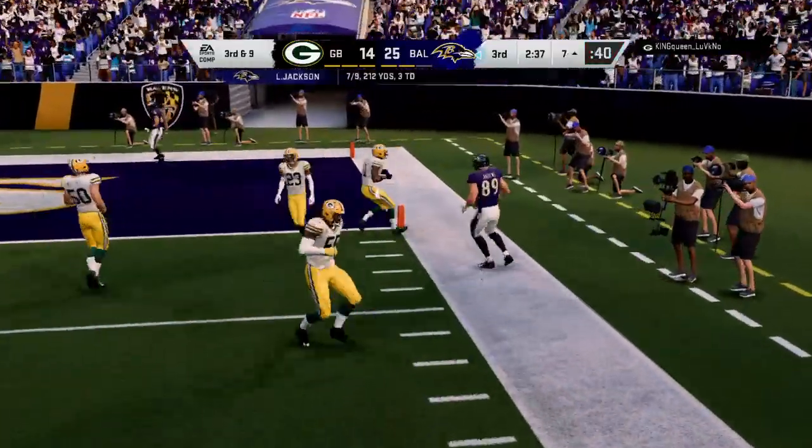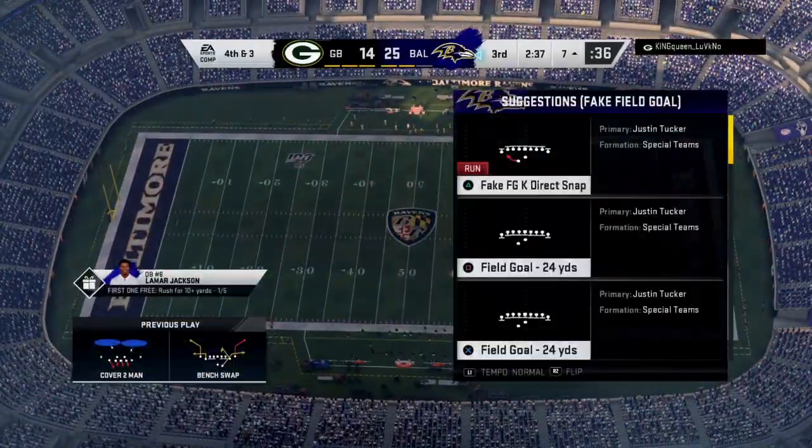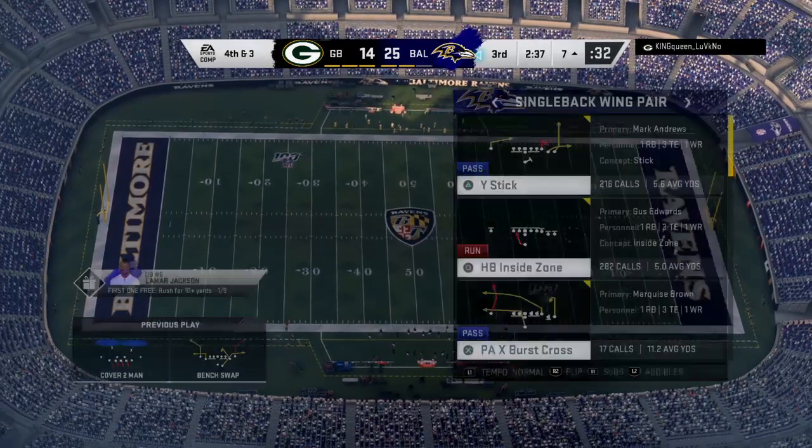This will be caught just inside the 10. And down inside the 10 here before he's out of bounds, right around the 7. The completion good for only 6, and that'll bring up 4th.